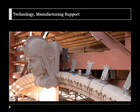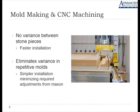After CAD and scheduling, the first shop for manufacturing is the mold department. Advanced has 2 CNC machines that are programmed to cut the profiles and details of the product designed by the architect. By the way, our 2 CNC machines are 2 more machines than any other stone producer has in the Southwest United States.